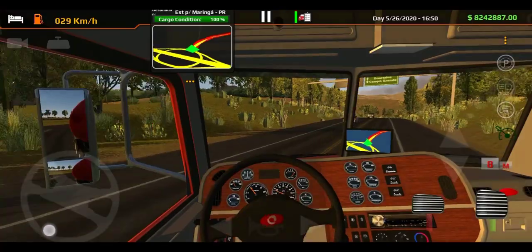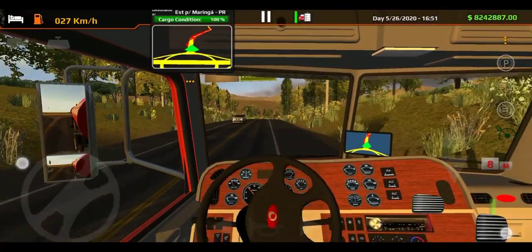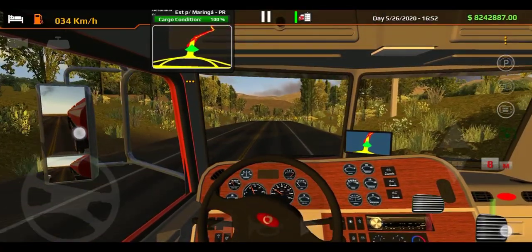Alright, we're almost at our location. We're just going to take this turn and then we're good to go.